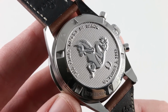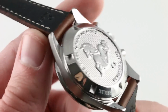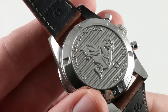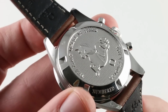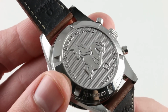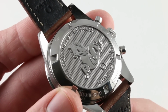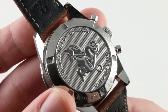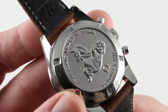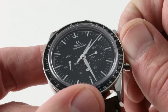What it is, however, is exquisite underneath that screwed case back, which, despite the lack of the crown guards and the bevels, nevertheless continues to impart 50 meters of water resistance. You have the true Moonwatch caliber. You have the Omega caliber 1861, 17 jewels, manually wound with a 21,600 vibration per hour beat rate. It is a tank-tough cam or shuttle style chronograph with a lateral clutch, 48-hour manually wound power reserve, and this is critical to me on any manual wind watch.